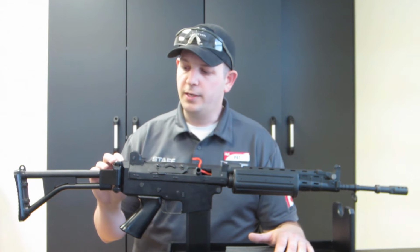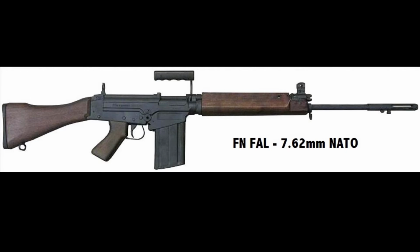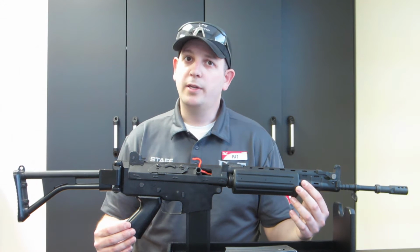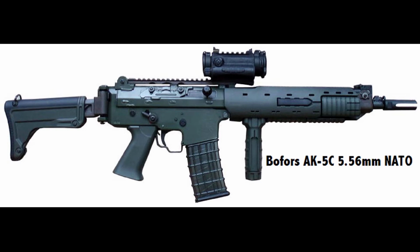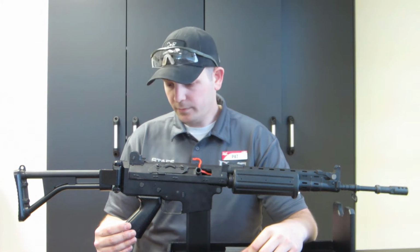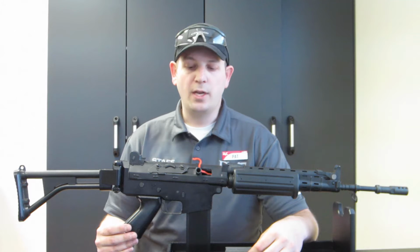This was selected as the assault rifle for Belgium to replace the FN FAL, which is a .308 caliber battle rifle. So Belgium selected it, Sweden selected it as the Bofors AK-5, and it was even produced in Indonesia as the Pindad SS-1. So about this rifle, it's a .223 or 5.56 caliber rifle.